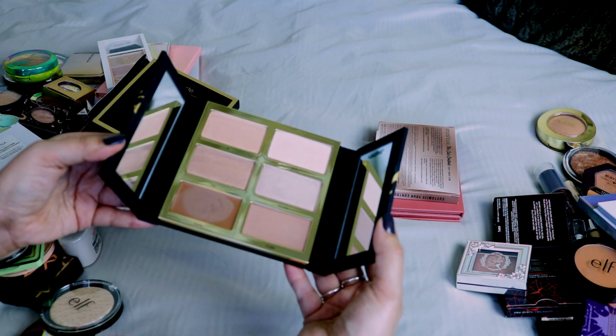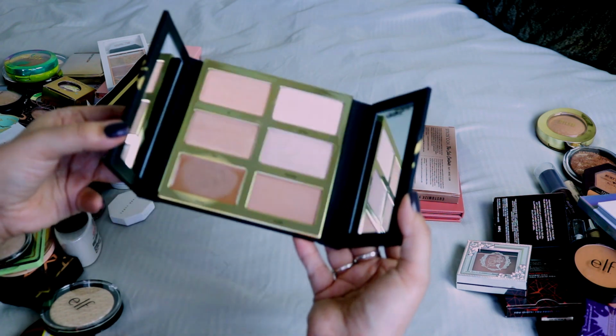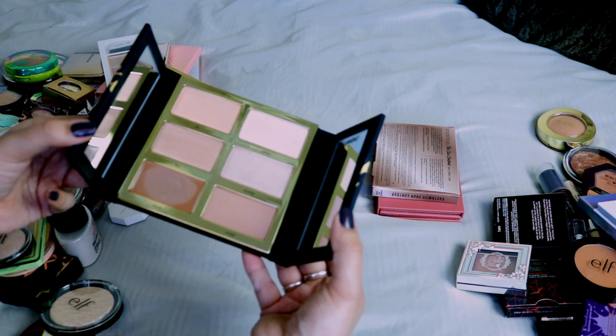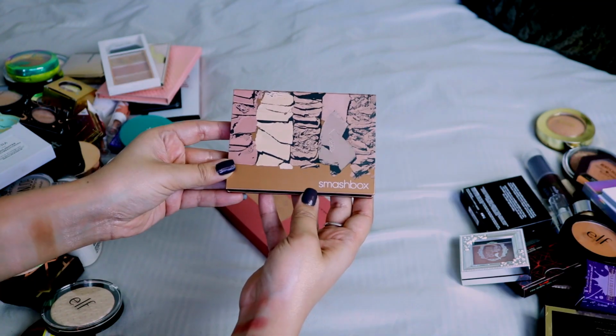I'm starting to notice that I don't really like face palettes. I don't reach for them very much because typically I just want to do it fast and easy. And typically I don't like every single shade in one palette, so I don't reach for multi-use face palettes. But this one's one that I definitely don't use, so I'm going to go ahead and pass this along. We're almost there.